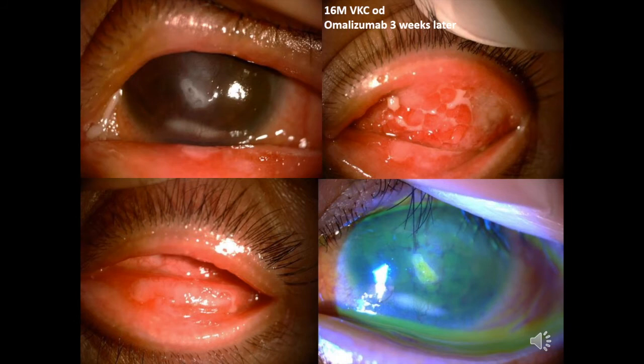Three weeks later, after we used the omalizumab, this is the right eye condition. You can see the giant papillae still over there. A mucoid discharge is still present, and the cornea condition did not improve after we put on the omalizumab. Even a very small shield ulcer appeared in the center part of the cornea.